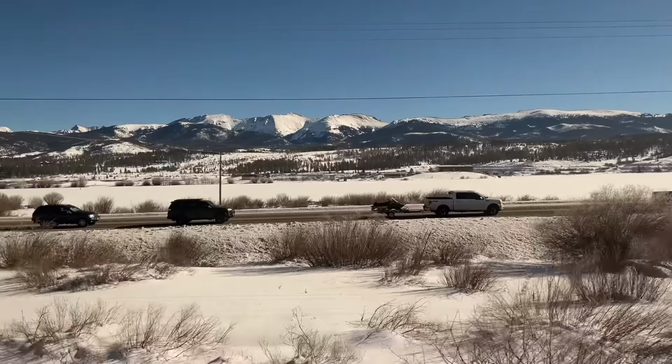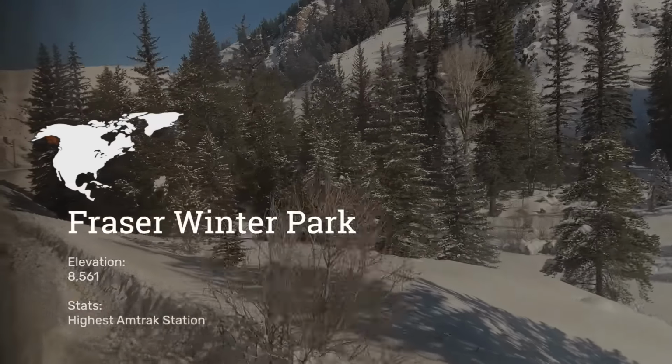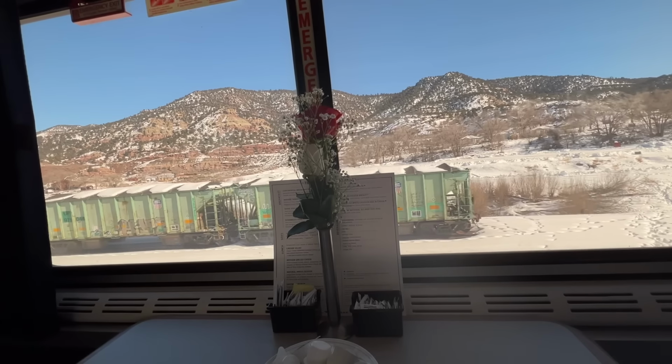Did you know that Fraser Winter Park Station is America's highest at a staggering 8,500 feet above sea level? Well, I'm not sure about you, but all this travel is making me hungry. What's lunch like on Amtrak?